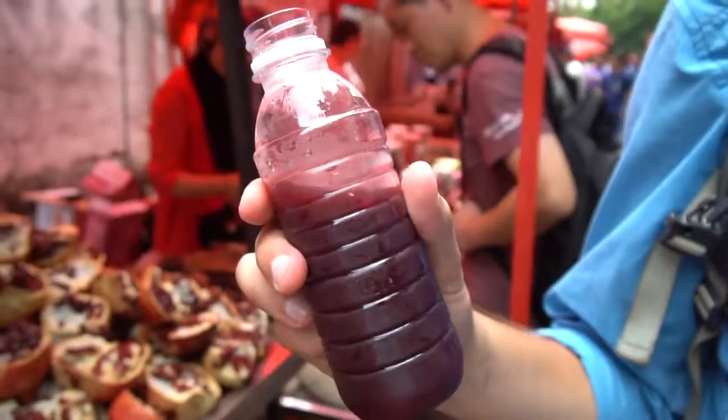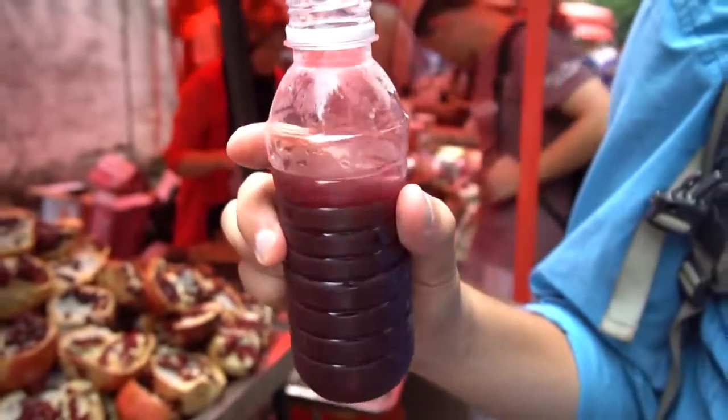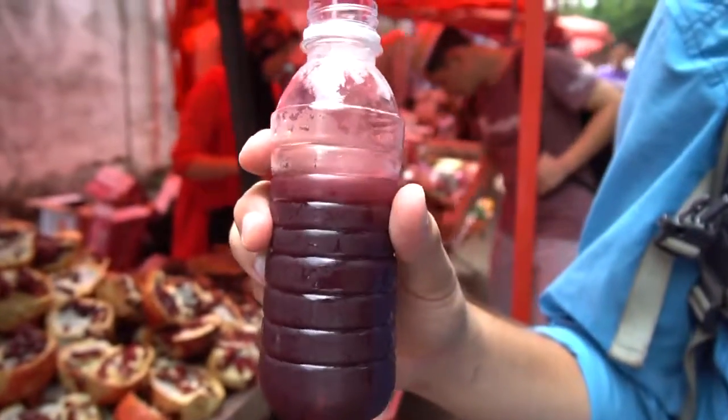Oh wow. That's only a little sweet. It's quite sour, and it's very pulpy. There's a lot of pomegranate pieces inside, so you know it's fresh.